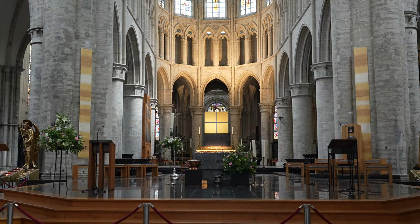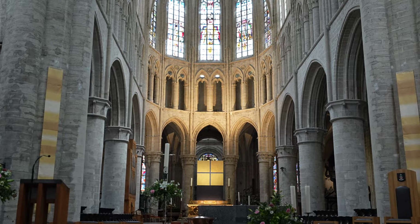The cathedral is easily accessible by public transportation and is located close to other major attractions in Brussels, making it a popular destination for tourists exploring the city.